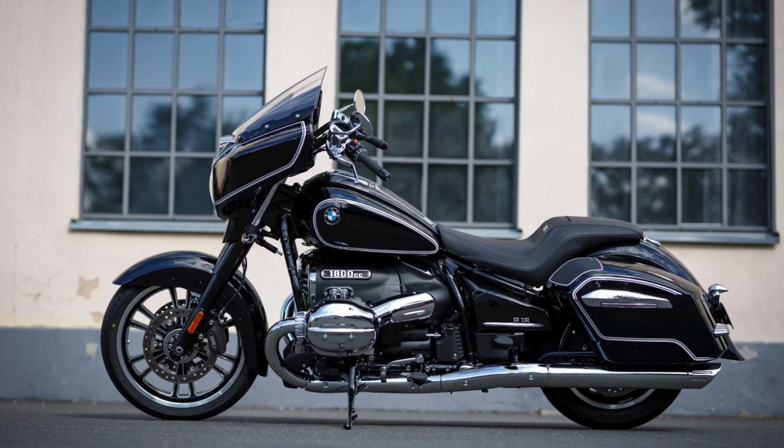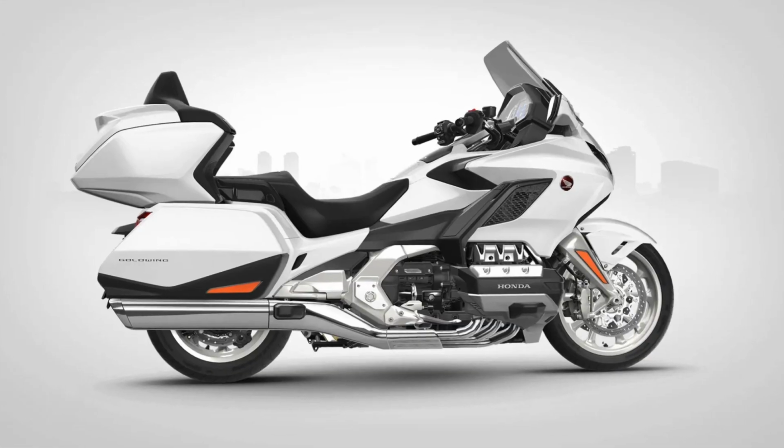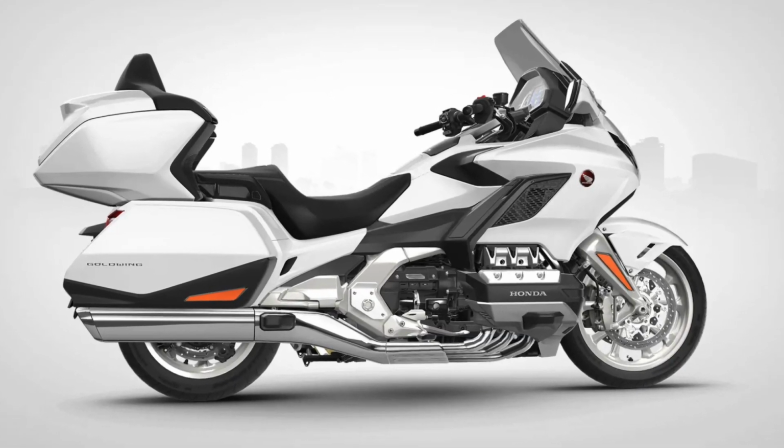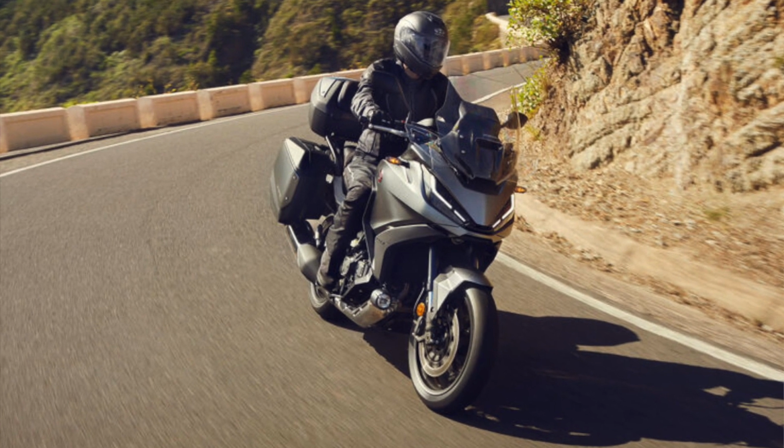But if we're just talking about road-focused, traditional style touring motorcycles, it's kind of slim pickings when you're moving away from Harley-Davidson and Indian. Then you've got BMW. You've got a couple of bikes from Honda, which is the Goldwing, of course, which is the big leviathan of a motorcycle, and then you've got that other touring option, which is the NT1100. If you're looking towards Yamaha, they've got the Tracer 9 GT or the GT Plus.